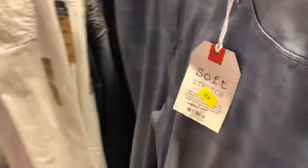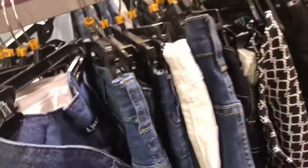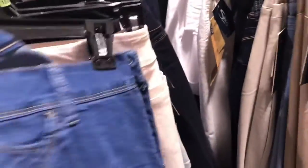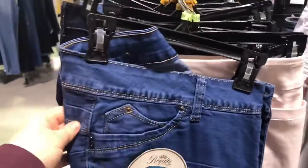Pretty cool. This is all on sale, and then this one is also on sale. Crazy. This is so insane. So they have plus size clothing here, and like all the jeans are so cheap. Like these are like $15, and they're good jeans. So I'm definitely gonna need to come back if I need jeans. I don't really think I do right now, but such a good deal for all these. I underestimate this place, guys.